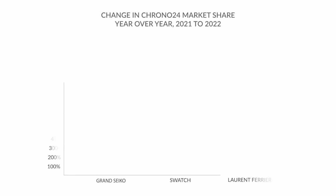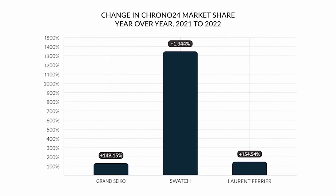Now, as some lose ground, others gain ground. The brands that did the best at seizing the opportunity are Grand Seiko, whom we discussed last episode of Time is Money, Swatch because of the momentous MoonSwatch rollout, and Laurent Ferrier for whatever reason. In terms of watch models, the Rolex Datejust is gaining in price and in market share on Chrono 24.